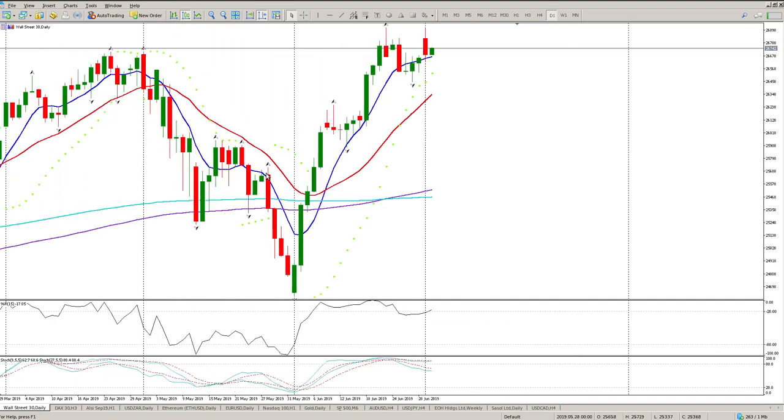Morning traders, and this is your Dow Jones day trade setup for today. So yesterday we ended up with a red bar, as expected, didn't want to chase that long. Waiting for that pullback. We've had a fairly decent pullback, but it has created a whole host of different scenarios.